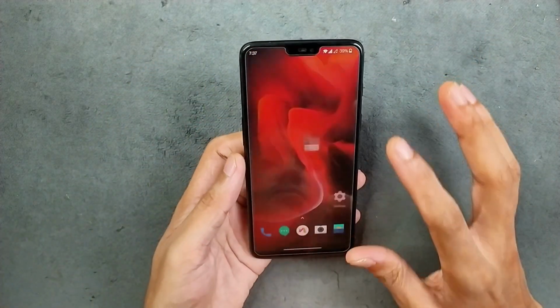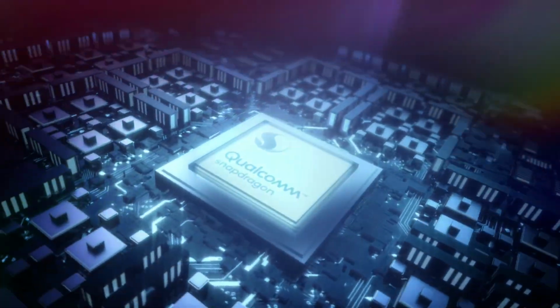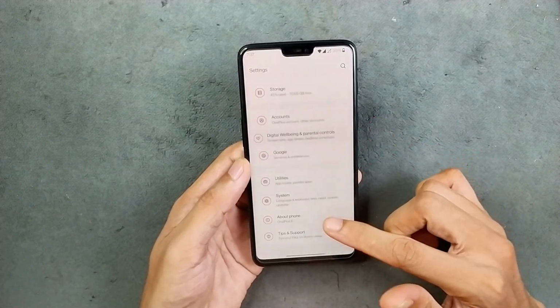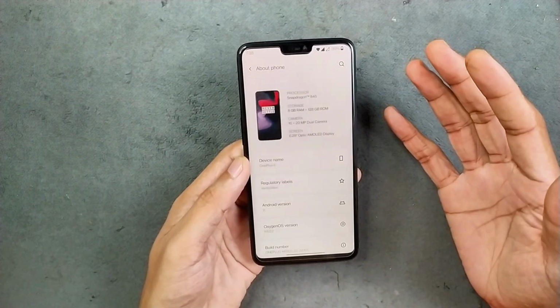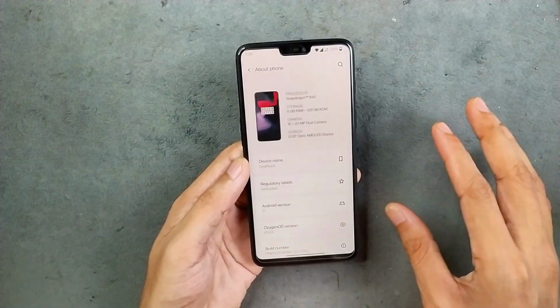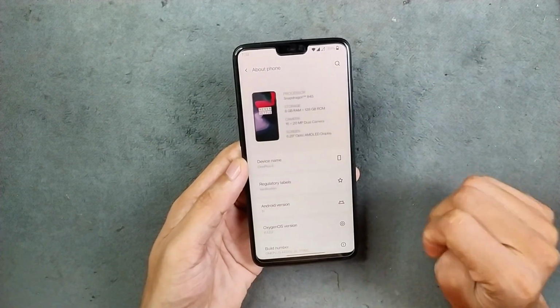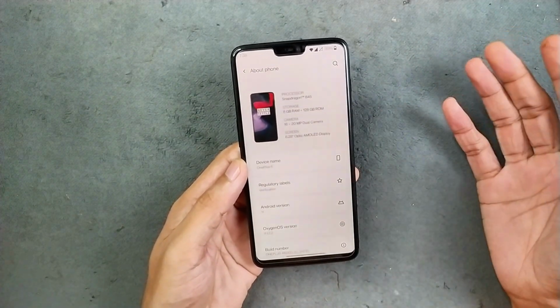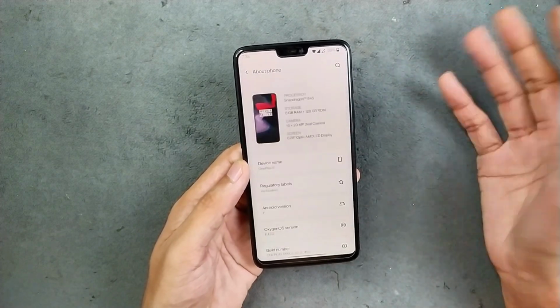In terms of specs, as a flagship device of that era, it has the Snapdragon 845, a processor powerful enough even for today. My unit has 8GB of RAM and 128GB of internal storage, as you can see here. The device also has UFS 2.1 storage, so it is fast enough. Even today's mid-range devices come with UFS 2.0 or more. Even from Poco and a few other brands you can get UFS 4.0 in the mid-range series.